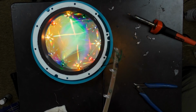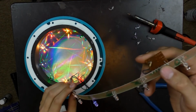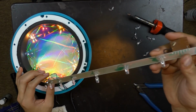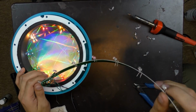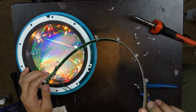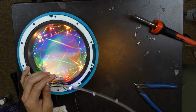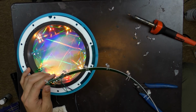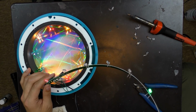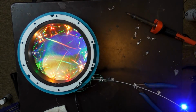Well, okay then. First off, don't do this. Don't handle a live circuit without gloves or whatever. I'm totally doing it because I'm a rebel, but as you can see, we actually have all the new lights wired in, which do weird things if you short them. But instead of being the lime green, the yellow, orange, and red, it is now red, green, and blue, which I think looks a lot better than before.